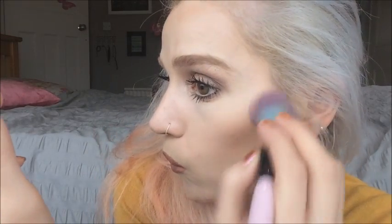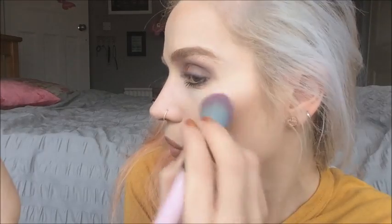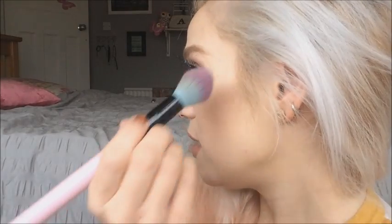Anyway, I've got a feeling that this is going to be a little too unnatural looking for me, only because it's got this yellow undertone, which I've never had success with before. I will reserve my judgments until it's actually on my face. So let's go. Okay, nothing's coming through as yet. Okay, can you see anything? I'm not really seeing much. I mean, oh, I can see a little bit.